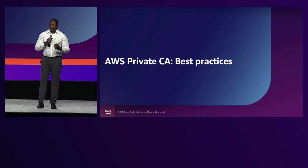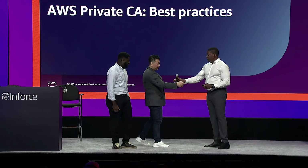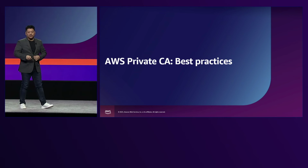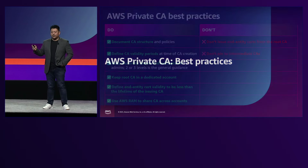And then we're going to talk about some best practices. I believe Dan, that's you. Thank you. I'll take this. All right, we'll wrap up real quick with some quick hits on best practices for AWS Private CA. We'll talk about the key takeaways, and that will wrap us up.